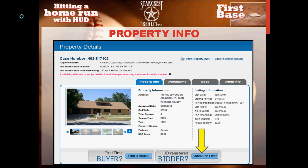It gives me the case number, the eligible bidders, which in this case, this is an exclusive listing period, so it is only available to owner-occupants, nonprofits, and government agencies. It gives me the bid submission deadline and how much time I have remaining in that initial bid period. Now, it also is going to give you some information on this property info tab regarding the property itself. The address, beds, baths, square footage, just some basics.